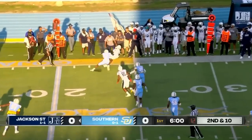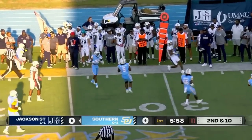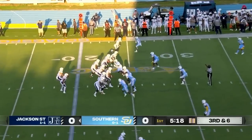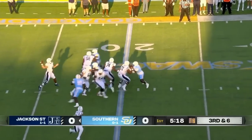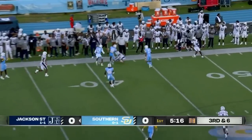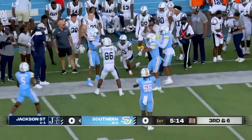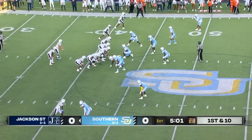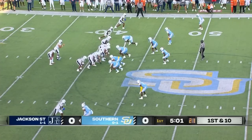Jason Brown quickly gets the ball out of his hands to the outside, and the pass is incomplete. Box Classic, sold out here from A.W. Mumford Stadium on 3rd and 6. Jason Brown looking down the field, completes the pass, or they say it's incomplete. Came out of the hand, complete, an 18-yard gain.